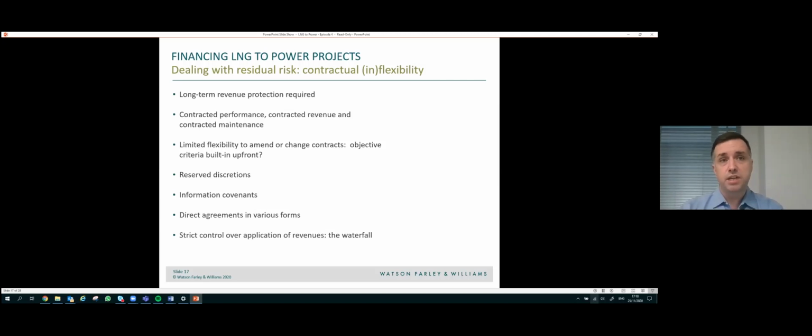Positive undertakings can include compliance with contractual obligations, compliance with legal obligations, in particular in relation to the FSRU and any taxes that may be payable. They will deal with the taking out and maintenance of insurances, and the FSRU owner diligently pursuing its rights under the project contracts.